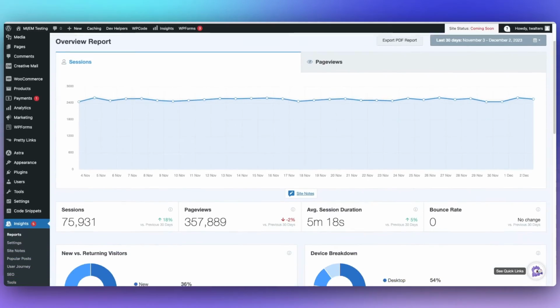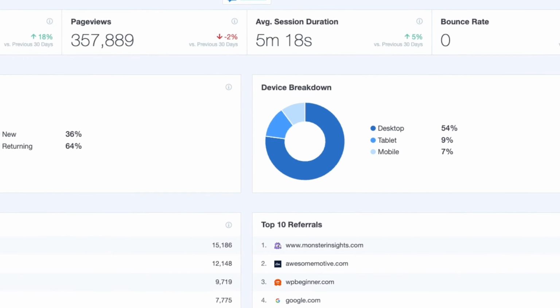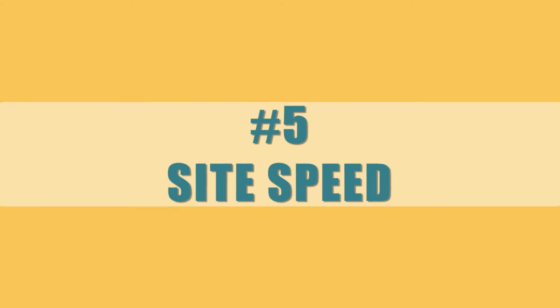Of course, if you're using Monster Insights, you can just head over to the Overview report for a quick breakdown of the site's visitors by device. Easy peasy. All right, now let's talk about something super important in the world of SEO, site speed.